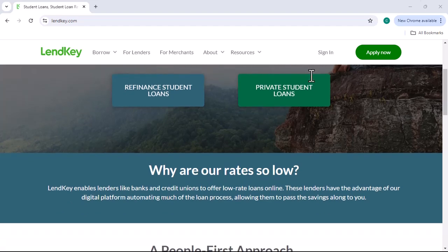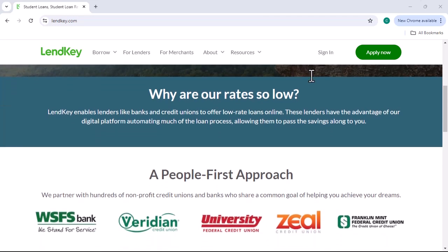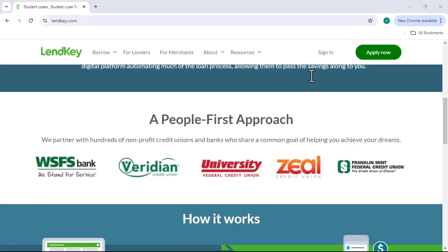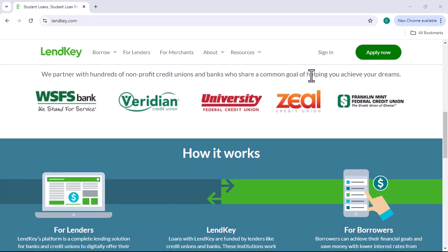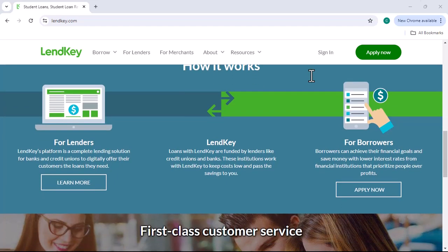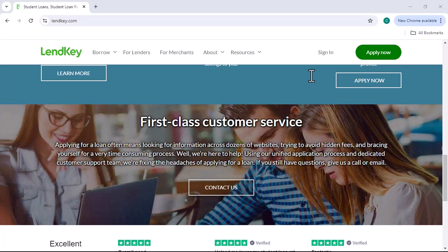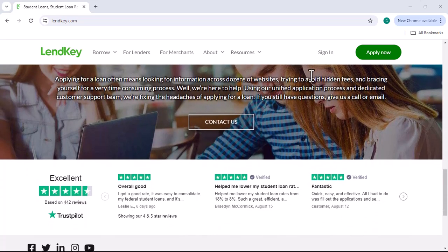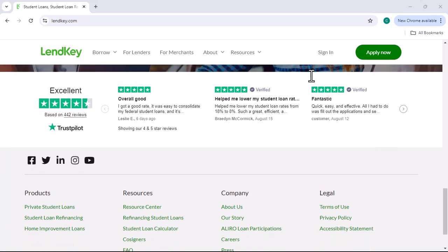Graduate student loans. Pursuing a master's degree, doctorate, or other professional degree can significantly advance your career, but it also comes with substantial costs. LendKey's platform typically offers private graduate student loans designed to help fund these advanced studies. These loans can cover similar expenses as undergraduate loans, but often with higher borrowing limits to accommodate the increased cost of graduate programs.